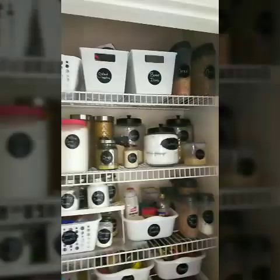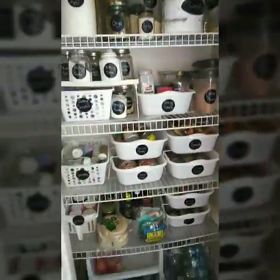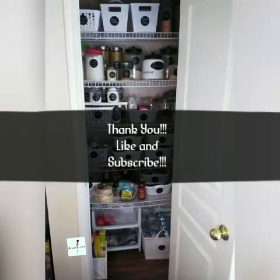As you can see, I am really in love with everything. I still have to label my bottom bins for the onions and potatoes, but other than that, I'm in love with it. I just decided to move my flour on the outside of my pantry, as you can see, so I can shut the door and be fine, and it just rolls in and out like I need it to.